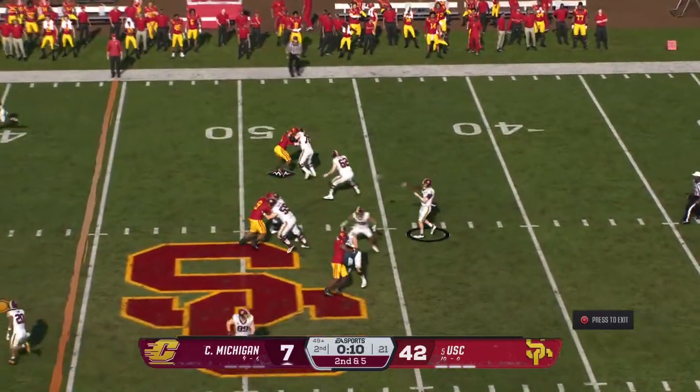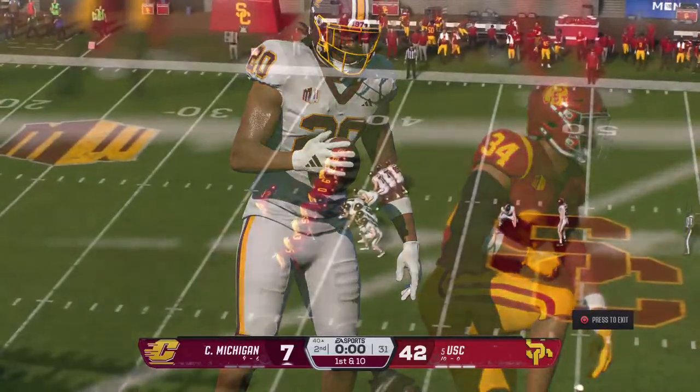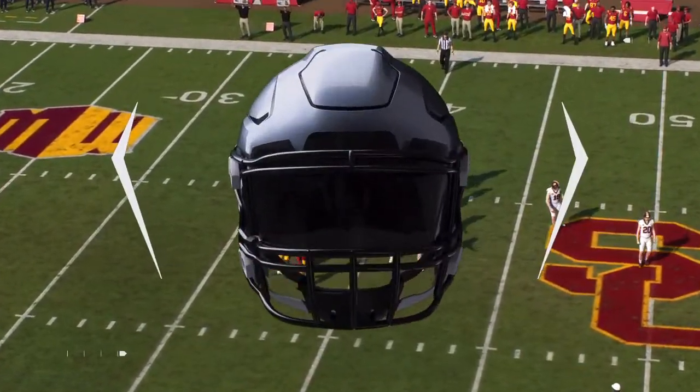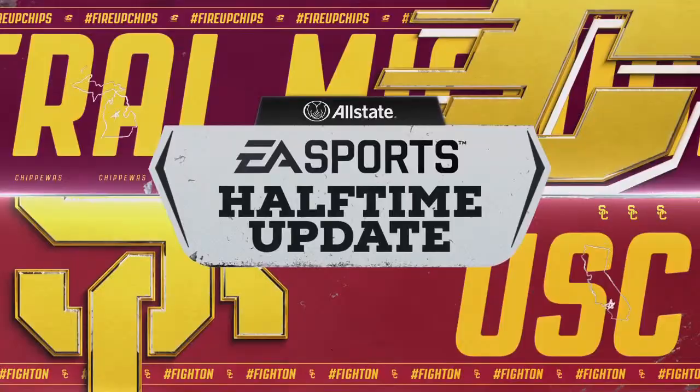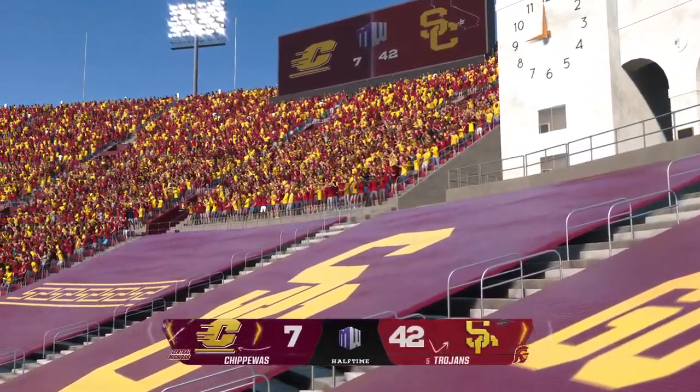Timeout, Central Michigan. Wants to throw. He's working against the clock. Grabbed over the middle. It's Lewis. He'll be brought down, and that's the final play of the half. That's going to wrap up the first half here, and now we join Kevin with the halftime update.